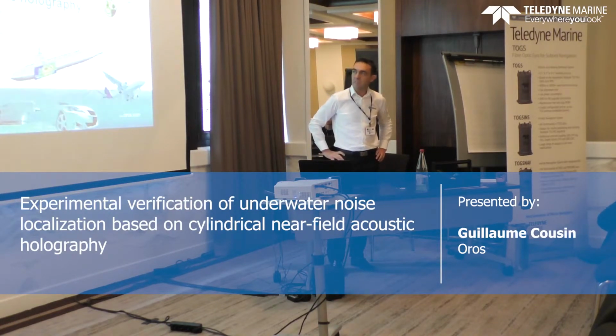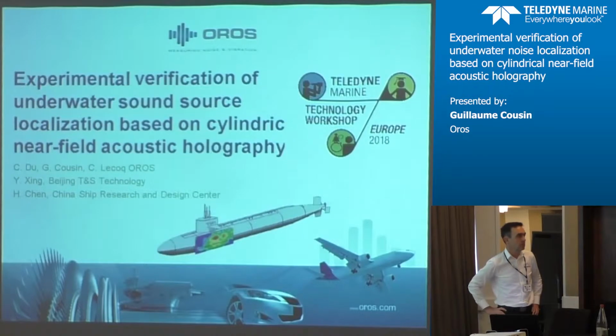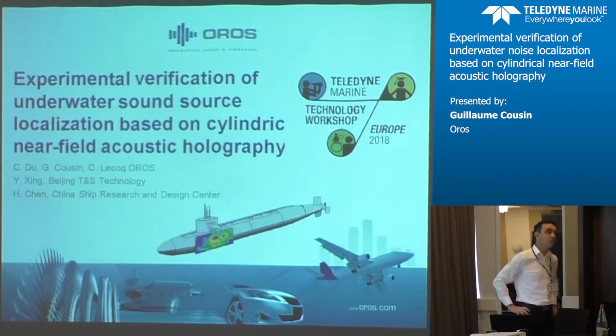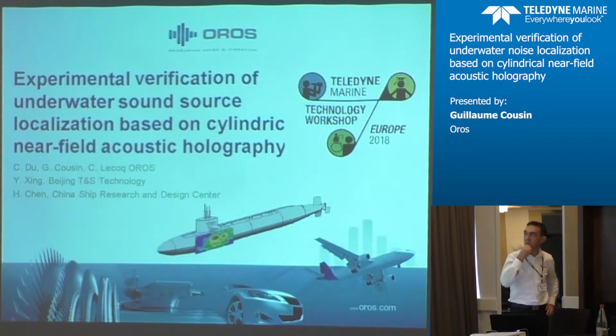I will describe the experimental validation that was made to validate underwater source localization, based on cylindrical near-field holography. In this case, on a submarine. In this presentation, there were a few partners involved, OROS of course, and a few partners from China, in particular the China Ship Research and Design Center.